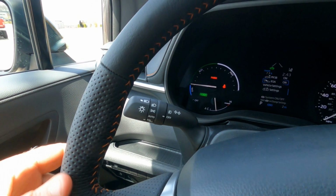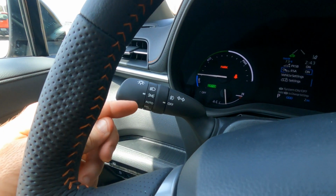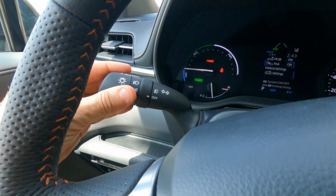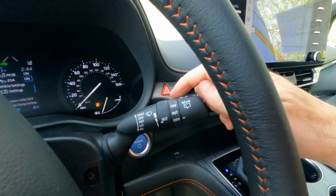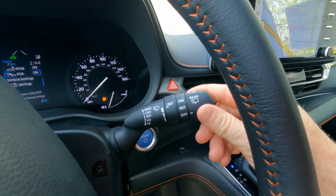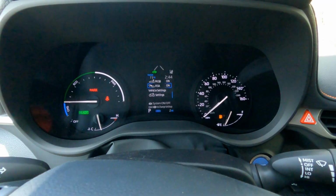On this side, we've got our turn signals, we've got our headlight controls, we do have automatic headlights and LED fog light controls right there. And then over on the right hand side, these are our wiper controls. Front wiper controls are intermittent, rear washer wiper controls are intermittent as well. And then we'll take a look at our gauge cluster.